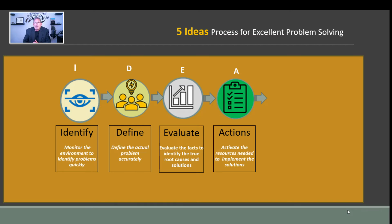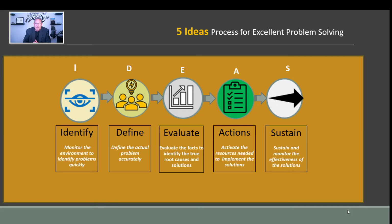Finally, if your solution is verified as effective, you must sustain the solutions implemented and monitor the effectiveness of these solutions. Once you equip yourself with the problem-solving competencies provided in the 5 IDEAS process, I want you to progress from just reacting to a problem to being proactive, then ultimately to being preventative in your application of the problem-solving competency.